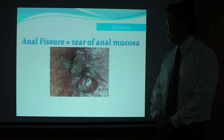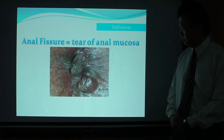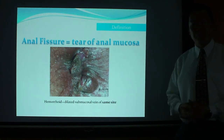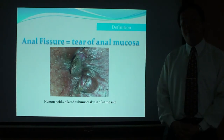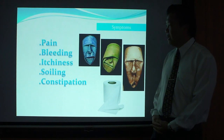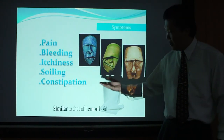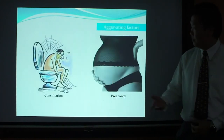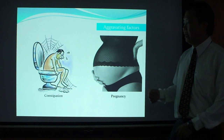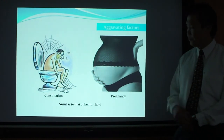Anal fissure, by definition, is a tear at the anal mucosa. Haemorrhoid is a dilated submucosal vein at the same site. Symptoms include pain, bleeding, itchiness, swelling, constipation. Symptomatically, we cannot differentiate it from that of haemorrhoid. It is aggravated by constipation and pregnancy, which is also similar to haemorrhoid.